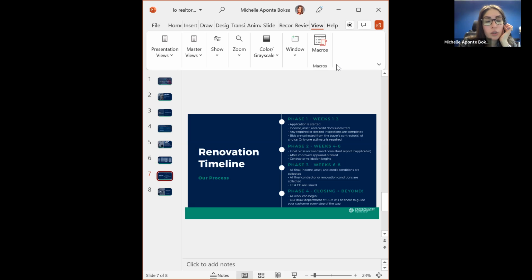So we'll go through the phases listed herein. So in weeks 1 to 3, we're starting the application. So we're going to collect income docs, bank statements, review credit, everything that we need for underwriting, and go through that process. Your inspection is going to take place as normal, and then that's when the buyers will then start to work on collecting bids from their contractors.